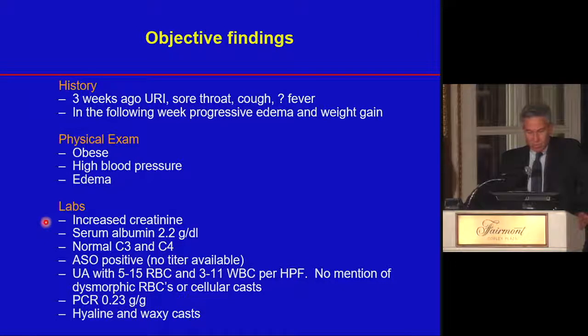He has a normal C3 and C4. The ASO is positive, but I wasn't given a titer. His UA on 2 different occasions showed 5 to 15 red blood cells and 3 to 11 white blood cells per high power field. There's no mention of dysmorphic red blood cells or cellular casts, either red or white cell casts. And the only detailed measure of the proteinuria is 0.23 gram per gram.